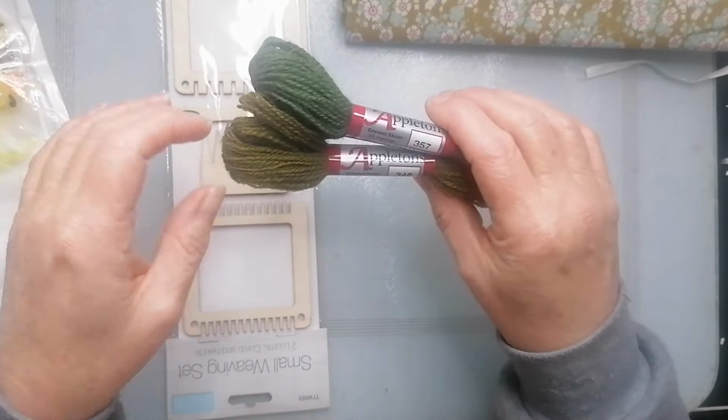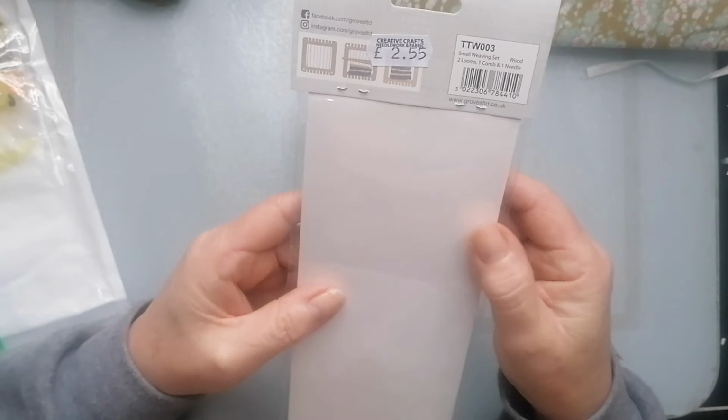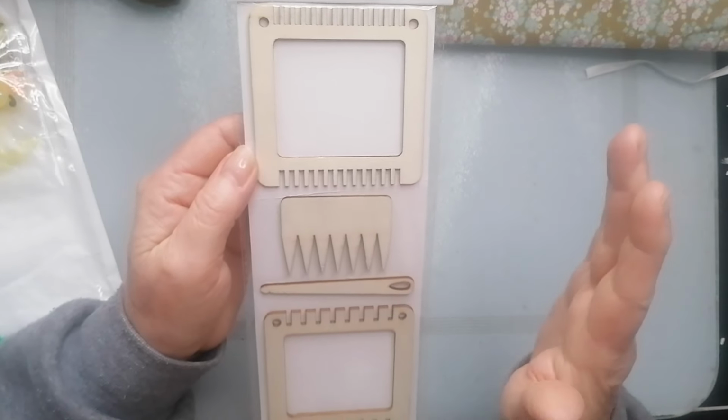Very nice. And then they had this little weaving kit. It was very cheap, £2.55. I can probably get it in Trago Mills for a lot less, but it's fine. Got to support these little shops, otherwise they'll disappear.